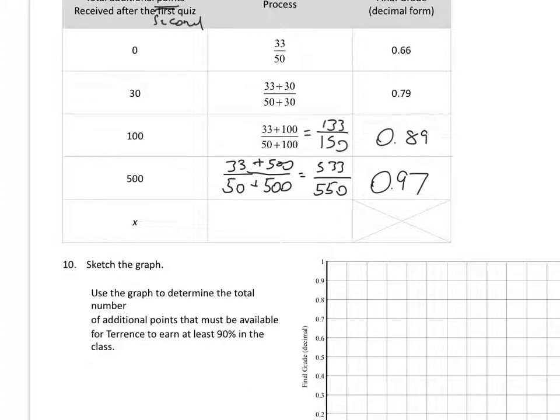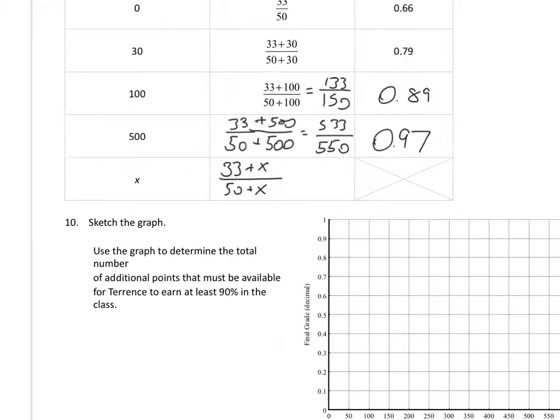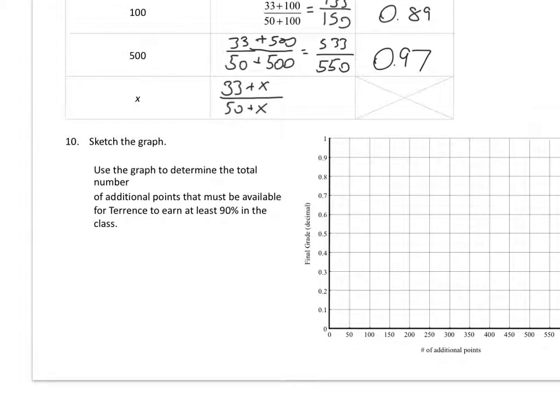So if we're going to generalize this as a function, 33 plus x, however many points he scored, over 50 plus x. That's the function that we're going to be graphing. So let's graph this, and we're going to use the graph to determine the total number of additional points that must be available for Terrence to earn at least 90% in the class. So he's trying to get the bare minimum amount of points that need to be offered.